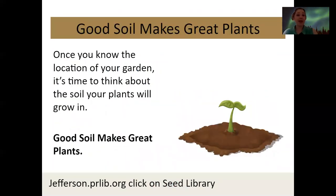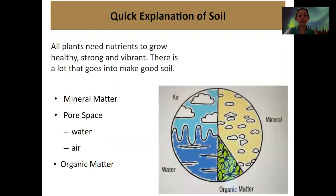And then once you know the location of your garden, you want to make sure you have good soil. Plants get nearly everything that they need from the soil. And so if you have poor soil, your plants are going to be poor. If you have good soil, your plants are going to be great. So we're going to go through very briefly, I promise, just what makes good soil.